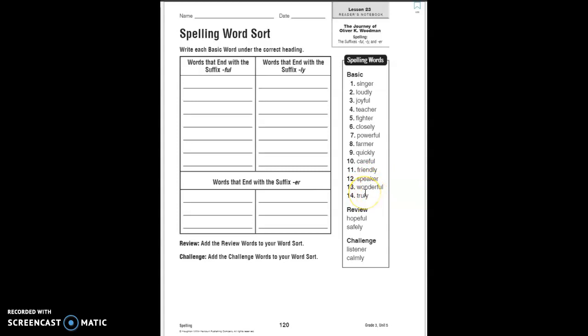Okay, next we have wonderful, full of wonder. If I say the sky looked wonderful this morning, it made me just stare at it because it was so pretty. Next, truly. Okay. If I say I truly want to go back to school, that means I really do, right? Okay, those are your 14 basic words.